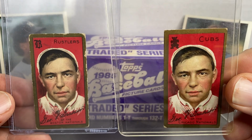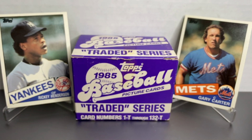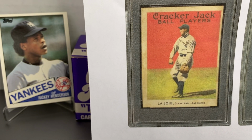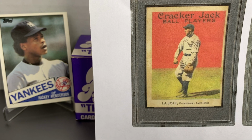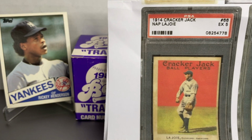So T205s have traded cards in this set. (1914) Cracker Jacks. A very famous Hall of Famer. 1914 print run of Cracker Jacks featured Nap Lajoie as a Cleveland American. Notice it says Cleveland on his uniform. And on the bottom says Cleveland American. That's the 1914 Cracker Jack.